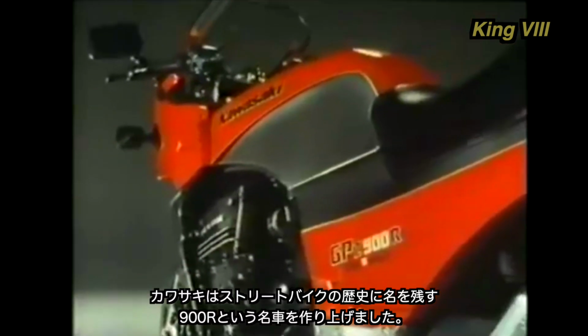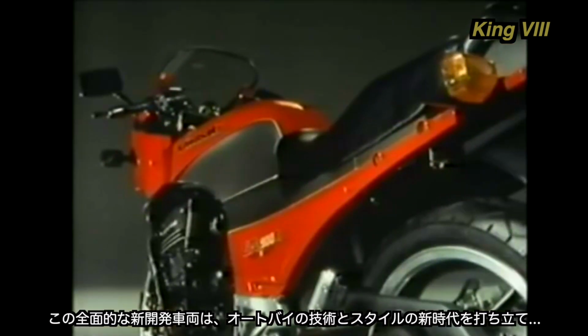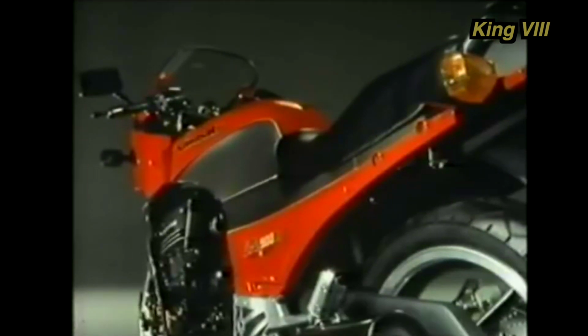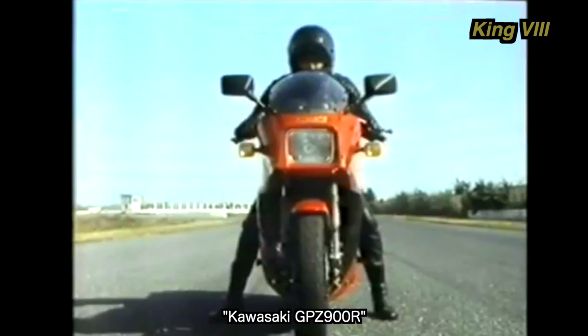With the 900R, Kawasaki has created the finest street bike in its history. This all-new machine breaks totally new ground in motorcycle engineering and styling and takes a new level of high performance to the streets. Discover the all-new generation of Kawasaki performance. Discover the GPZ900R.